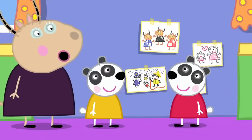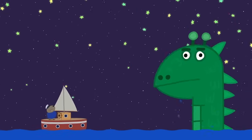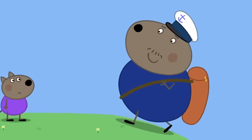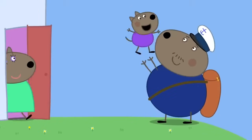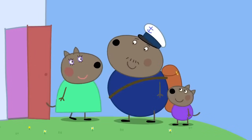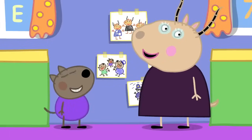Super! And Danny Dog? My daddy is a sea captain. He has adventures on his boat. But now Daddy has come home to me and Mummy. And he won't go back to sea ever, ever, ever again. What a wonderful adventure. Who's next?